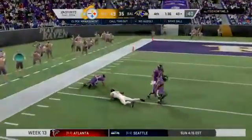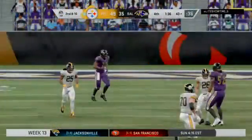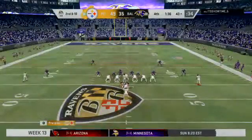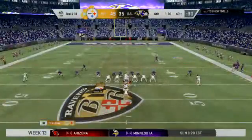And now a throw on first down there, but it's incomplete. Finally a good play there defensively on the deep ball. The secondary has had its struggles this entire game. Offensively, they've had their way with them. Big stop, let's go.